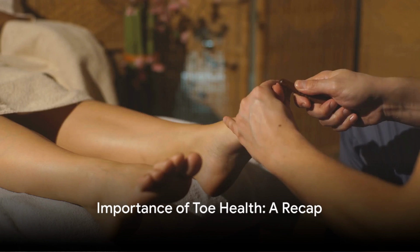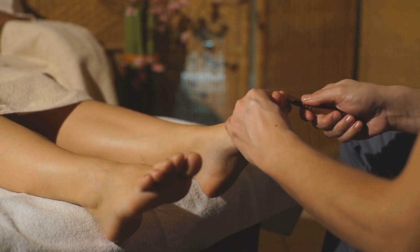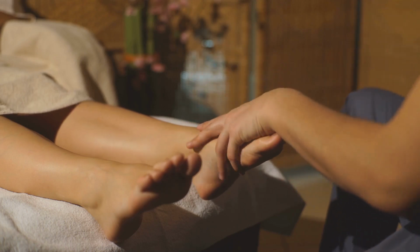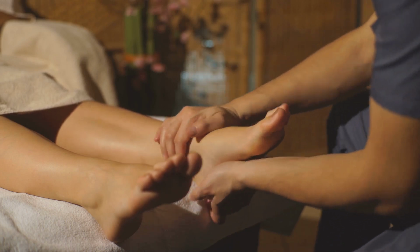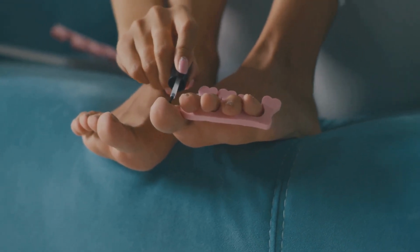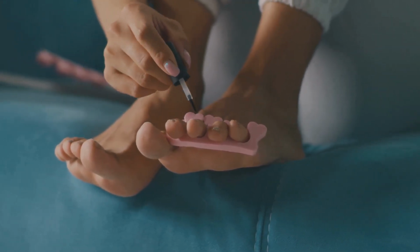In conclusion, our toes are more than just appendages at the end of our feet. They're a part of our body's complex system, reflecting our health in surprising ways. So next time you're putting on your socks or sandals, take a moment to check in with your toes. Remember to give your toes the attention they deserve. They might just provide the first clue to a hidden health problem.